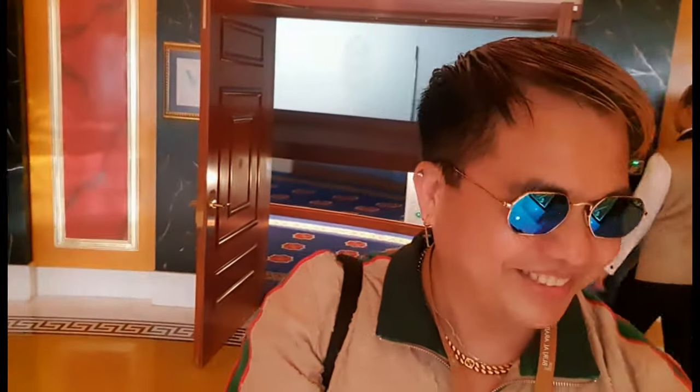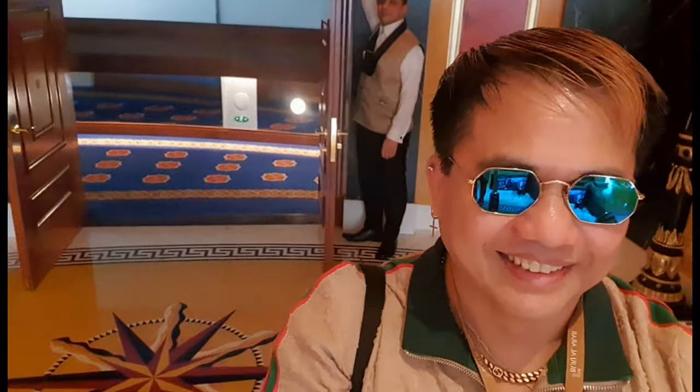The most expensive room. Welcome. What's the special? Welcome to Royal Suite. How are you today? Well, good. So this is the original setup of the Royal Suite, which is costing $40,000. Yes. And since 23 years, there is no changes on this room. We kept it as the original since 1999.